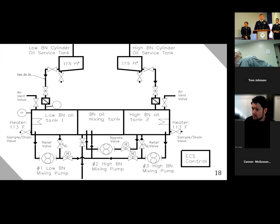Taking a closer look into the mixing oil system for the cylinder oil, we have a low BN cylinder oil service tank and a high BN cylinder oil tank, BN being the base number. This will be entered into the smaller, as seen here, low base number oil tank and high base number oil tank, which will then provide the adequate amount of mixing oil to the mixing tank, which, as you'll see later in the fuel presentation, is the primary and secondary modes. This will allow the engine to use the proper base number based on fuel type, emission type, or anything else for the engine.